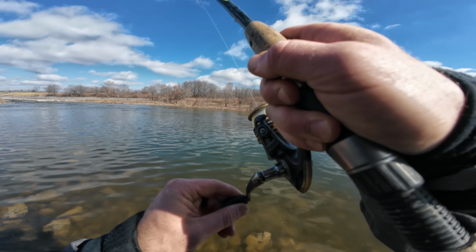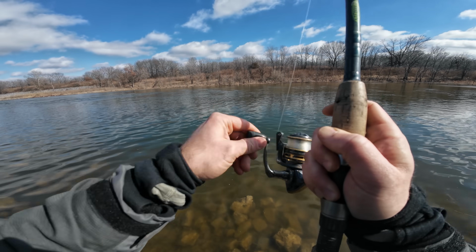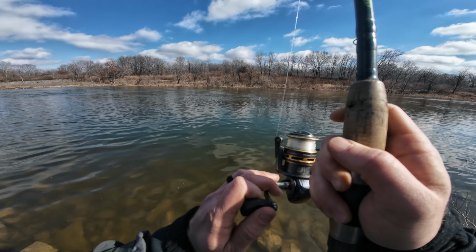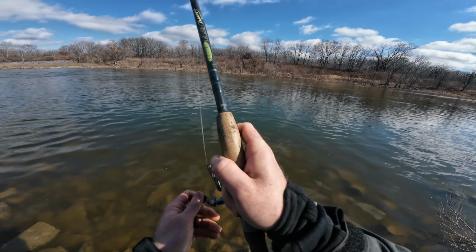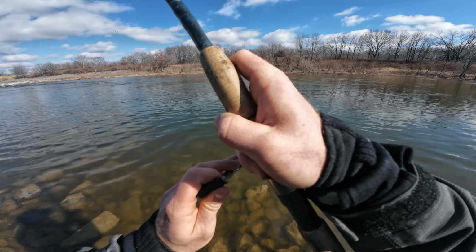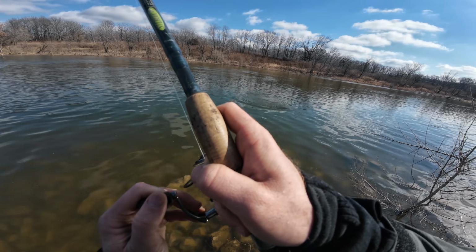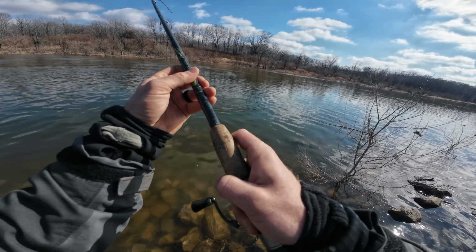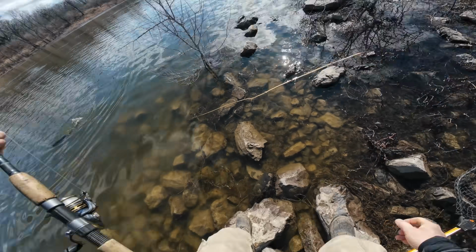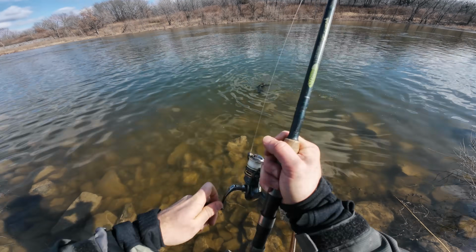There we go. Fish on. Big fish. Finally hooked into a fish. What in the world is that? I just saw a tail at the surface. Whatever it is, it's a dark fish. Oh my gosh. Okay, we need to land this guy. If he fits in the net, that is. Dang.